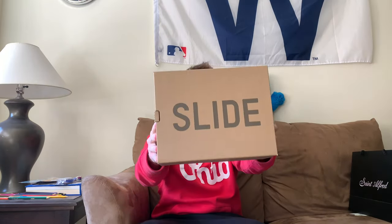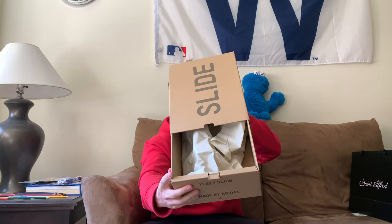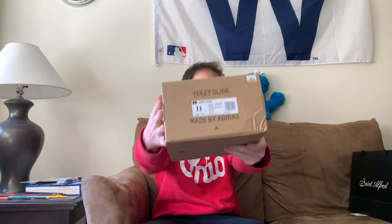But anyways, like I mentioned, Yeezy slide. Now it does come in this brown Adidas Yeezy box. Same box as the 350, 700, 500, etc. But it is smaller because obviously they're just sandals. So yeah, I'll just pull it out for you guys. So same standard paper that you will see. And then the colorway is earth brown, size 11, Yeezy slide.